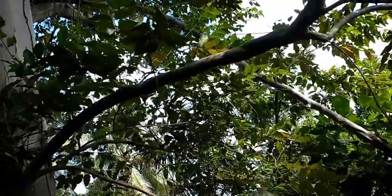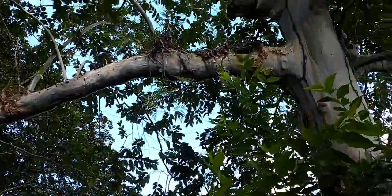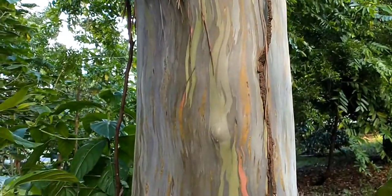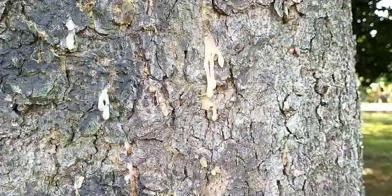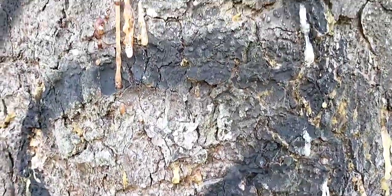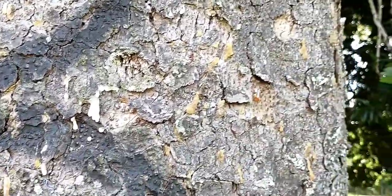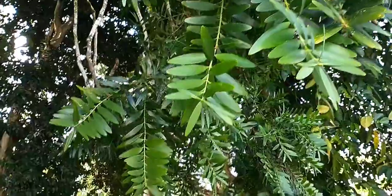It was brought in for timber, just as the Araucaria columnaris was brought in as timber. Today these trees are left in place usually because of their beautiful bark, but they were originally brought in as a timber tree. This is pine rosin, seeping out from the side of this pine tree. But this pine tree doesn't have needles. This pine tree has leaves.